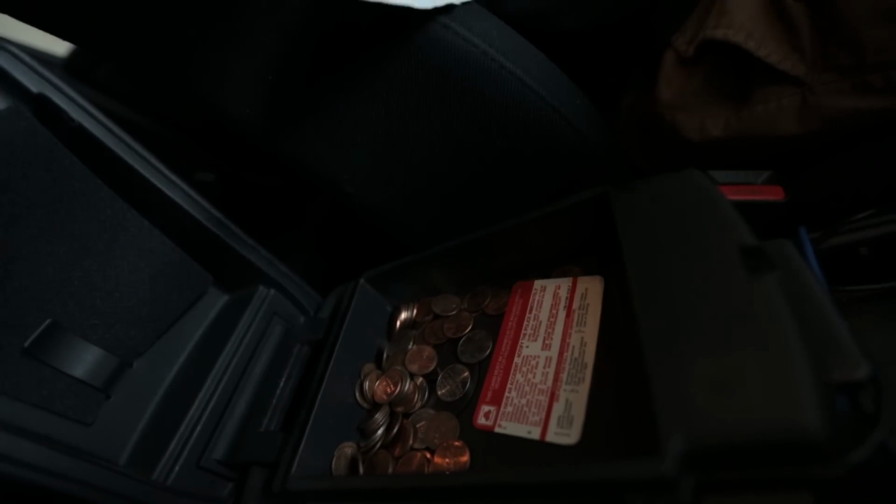And more change. You know, it always brings me good luck. There's money in here. I never opened it. I just keep it in my car as kind of a good luck charm. So the back, I've never checked the back because I never sit in the back.